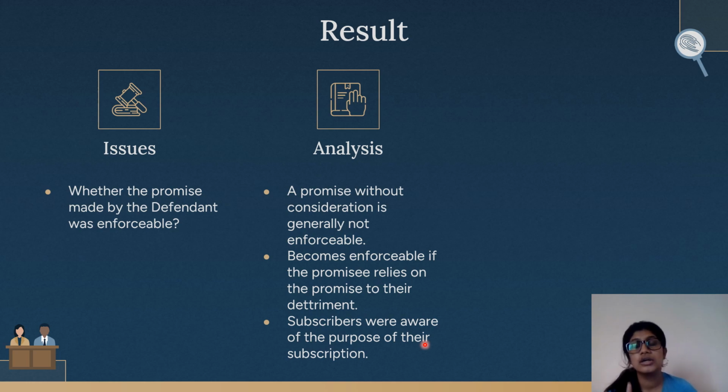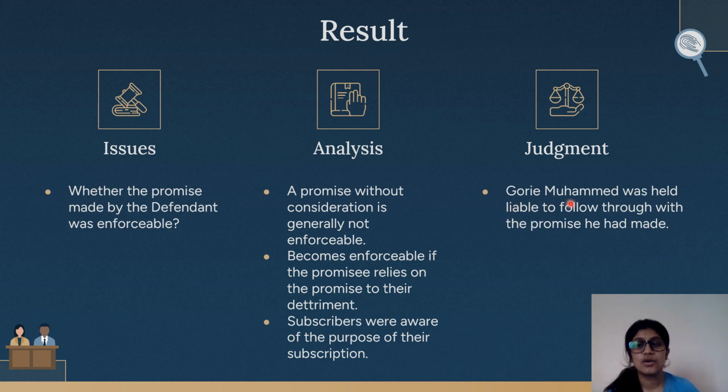It is no longer simply a mere promise, because if they do not pay the money, it would cause detriment to that contract between the Kedarnath and the construction company, and they would not be getting the town hall. Therefore, the court held that Gauri Muhammad was liable to follow through the promise he had made.